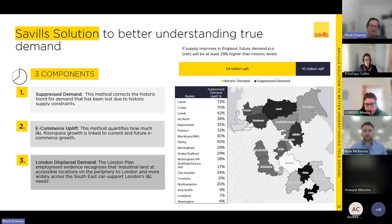So this is a method that we are using in a lot of big schemes up and down the country at the moment, and it's moving in the right direction. It's been accepted by inspectors and local authorities up and down the country. So it's another way of looking at future commercial needs for industrial logistics. Thank you.